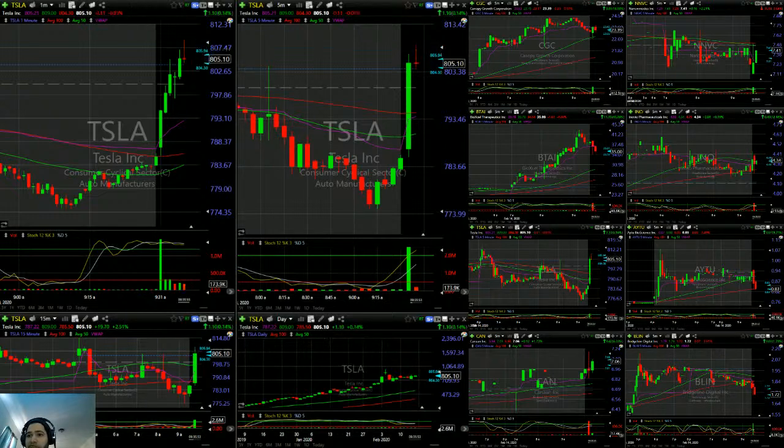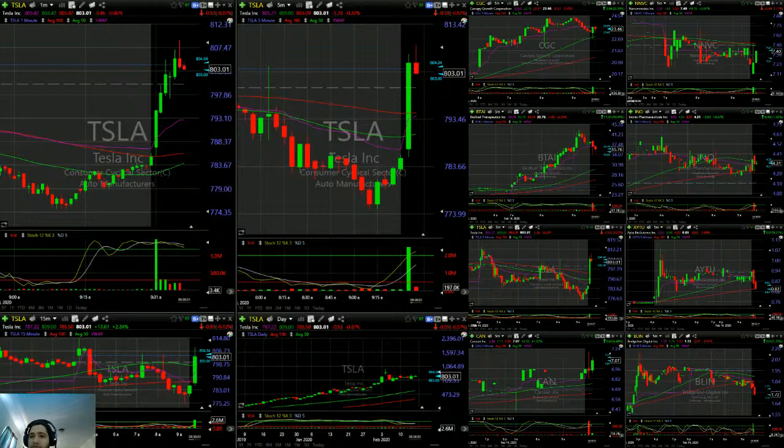Micro pullback on Tesla here. Pulling back on Tesla. Probably the next leg up as a long trade. Watching a long trade in Tesla.